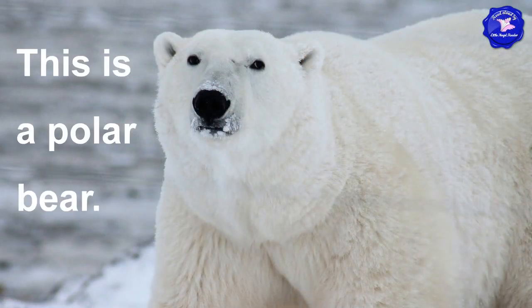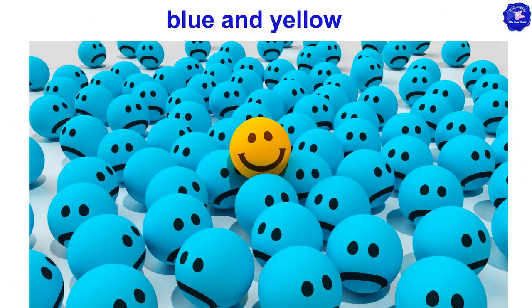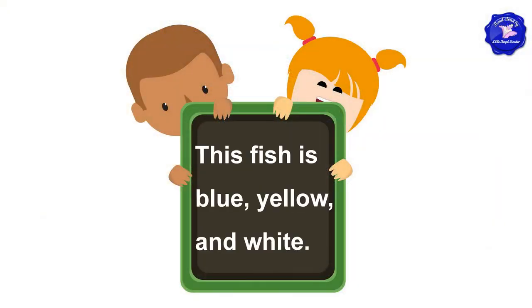This is a polar bear. It's white. Blue and yellow. Do you see a blue frog? This frog is blue. This fish is blue, yellow, and white.